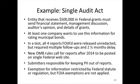The company actually ran a test to see whether these reports would be available through FOIA. So they FOIA'd four reports, all of which were released unredacted, indicating that the information is suitable to be released to the public. However, the FOIA took multiple follow-ups. It took 2.5 months, which is not surprising because many of you are familiar with the situation.